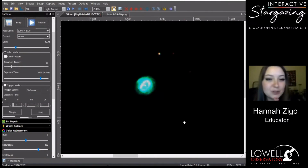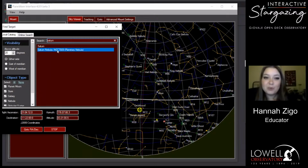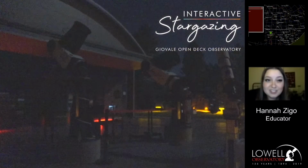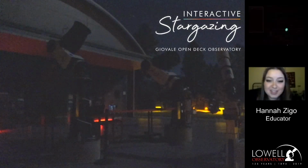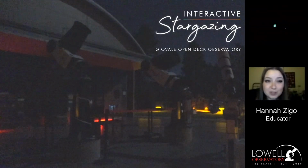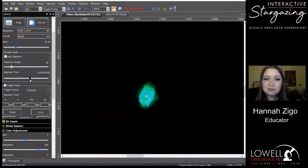Okay, so let's go to another one. This one's going to look a little bit similar. Let's go to the Saturn Nebula, NGC 7009. The Saturn Nebula kind of sounds tricky. It's called the Saturn Nebula, but it has nothing to do with Saturn. It just kind of looks like it. The reason it's called the Saturn Nebula is because this one's actually a bipolar nebula. And so it has a variation of different things going on.